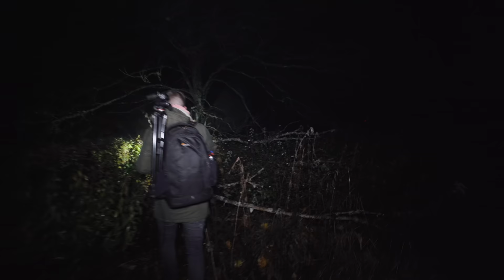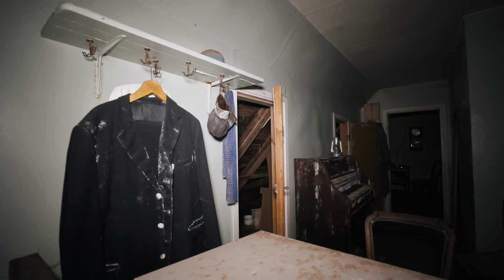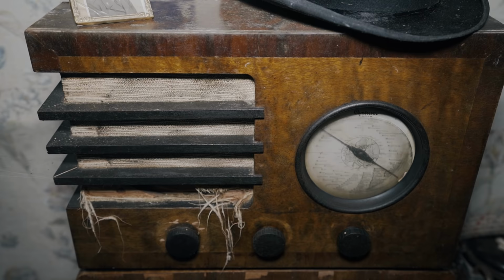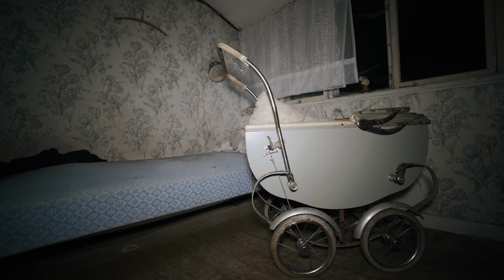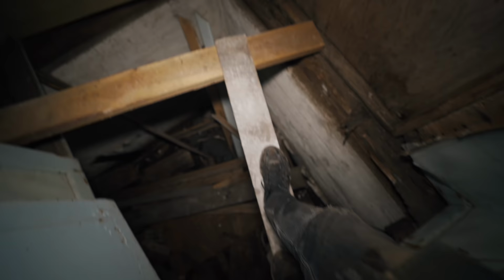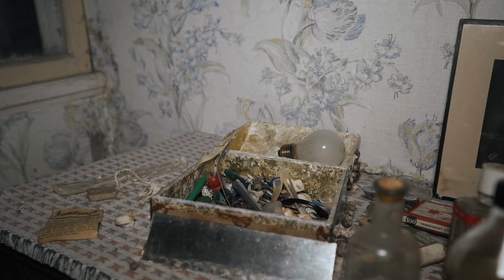In the dead of the night, we were making our way to a mysterious property somewhere in Sweden that has stood vacant for some 40 years. Untouched for decades, it offers a fascinating snapshot of domestic Scandinavian life back in the 1980s. The property is now losing the fight with Mother Nature. As I'm exploring it in its state of collapse, I will uncover the secrets of this derelict time capsule with you today.